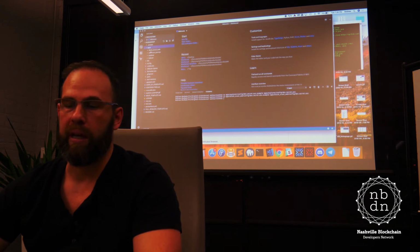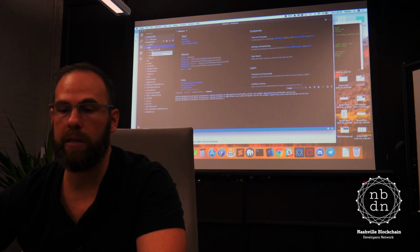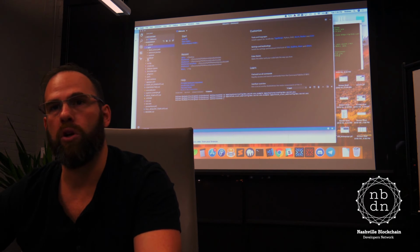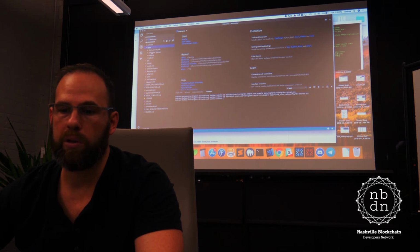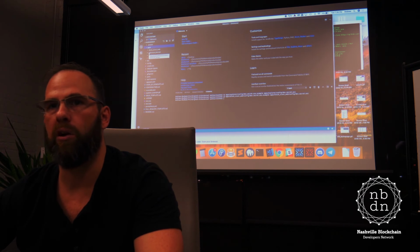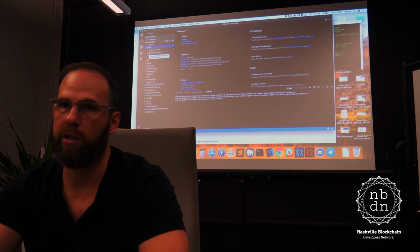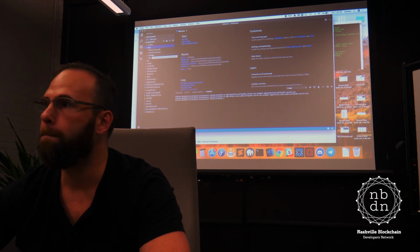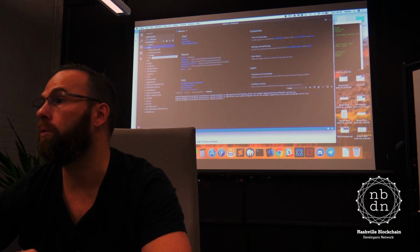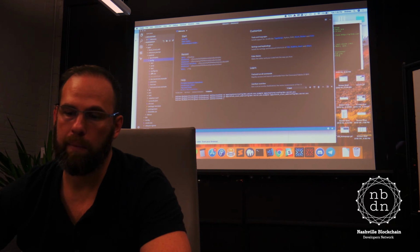So again, this is Phoenix framework in Elixir, and these are all what's called umbrella applications. We have the indexer right here, which is in charge of actually consuming the data from the blockchain. And up here we built a custom JSON RPC, which makes the calls to the blockchain, and then the indexer consumes the data and imports it into the database. Does Postgres keep that part of it? Yep, Postgres.